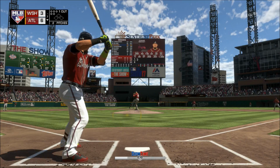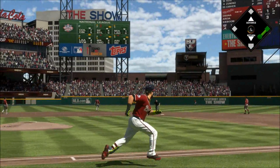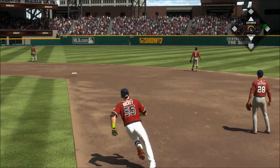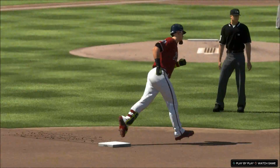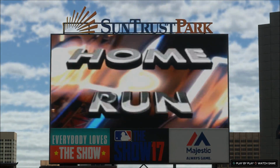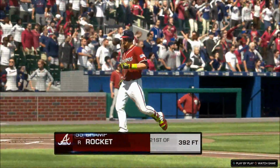Digging in for the windup and the pitch. A swing and a drive sent out toward the gap. Naquin going back, still ranging back. Out of here! A solo shot here to left center field. His second home run of the game, as it is now 7-3.